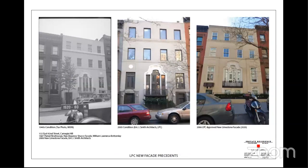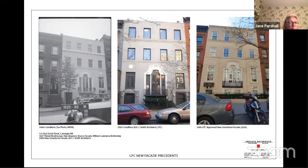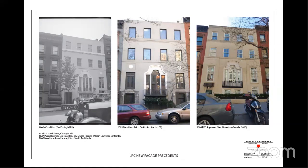Also, looking at precedent within the district, we thought this example was particularly relevant. This is a Bottomley redesigned front facade. On the left, this is 132 East 92nd Street, originally built as an 1880s pair of row houses. In the 1930s, Bottomley refaced that building in stucco, which in turn then degraded.